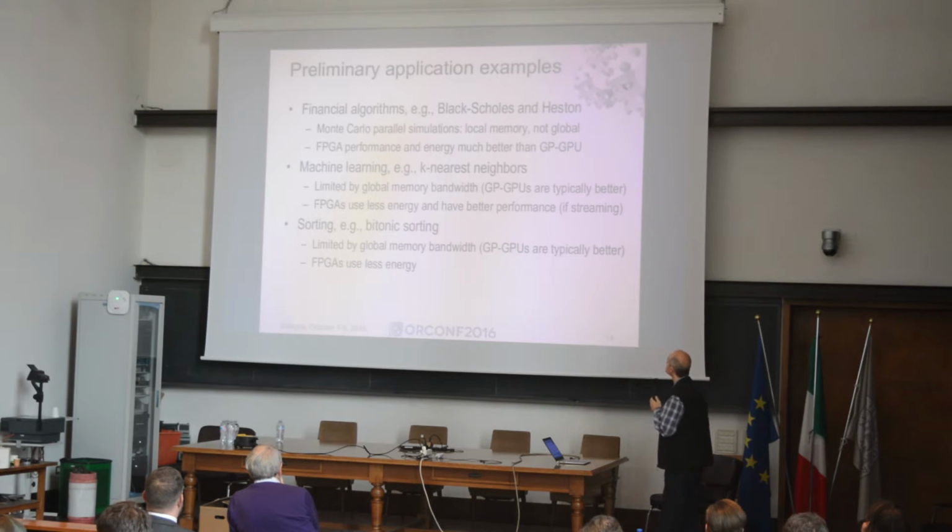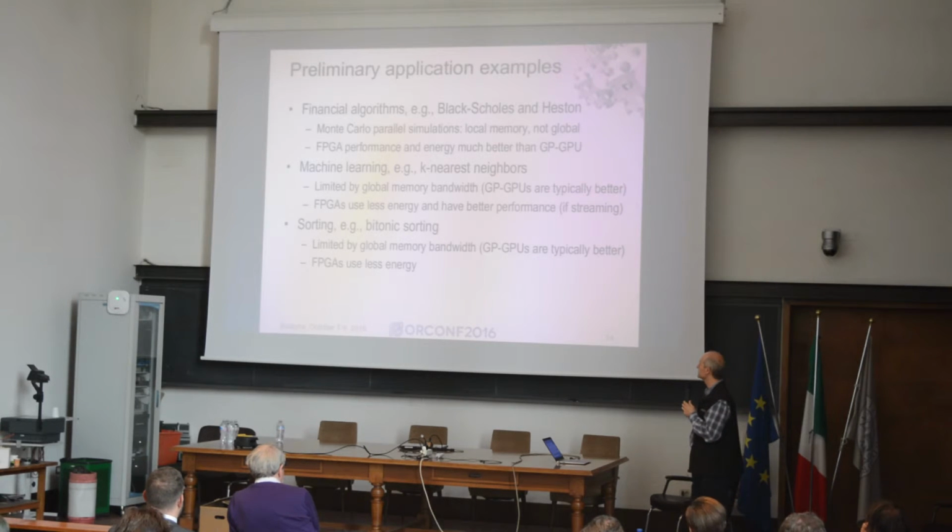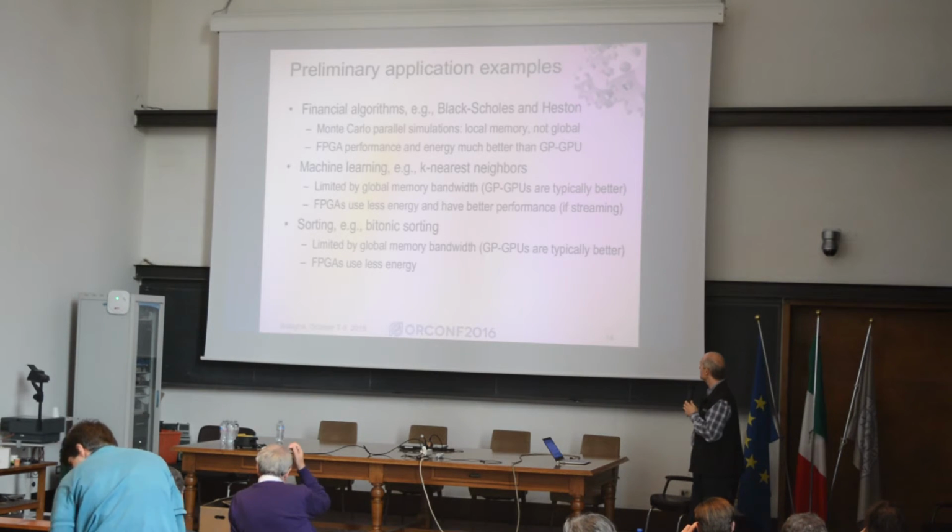A few of them, for instance, are some financial algorithms, which have the characteristic that they use local memory, not global, so they reduce the communication with the global memory. This is important and is actually a bottleneck for FPGAs compared to GPUs. We have also applied this to machine learning algorithms, for instance, k-nearest neighbors, which again have limited global memory access.